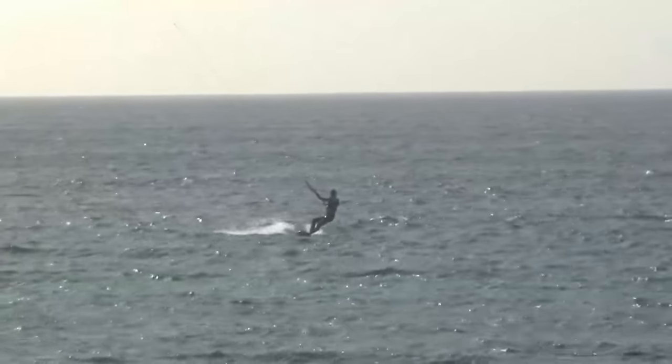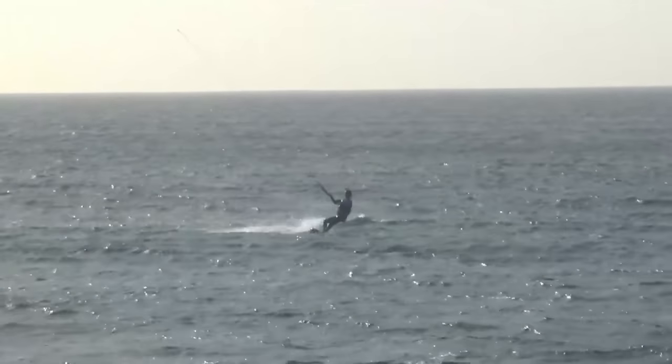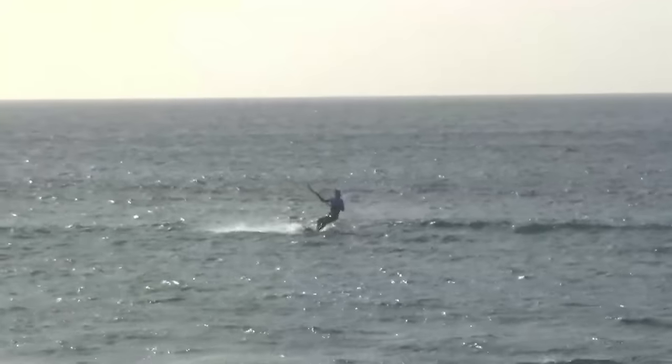But look at that setup. I mean, reef breaks don't get much more perfect, to be honest. It does not get much more perfect than that.